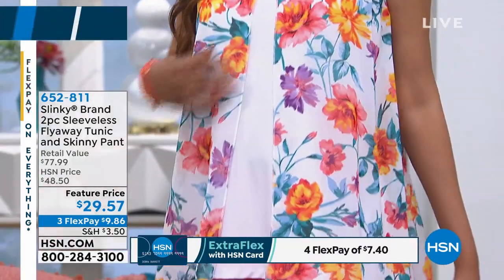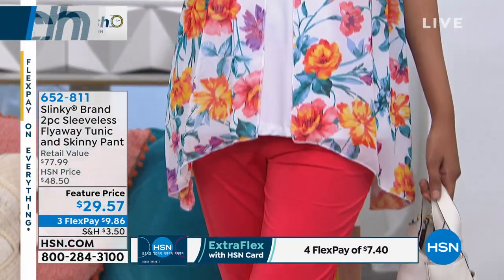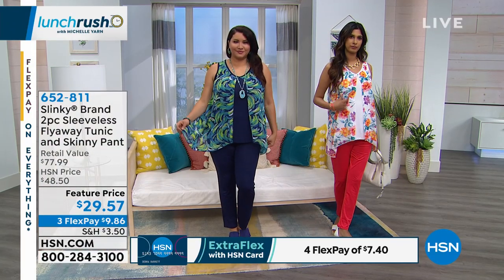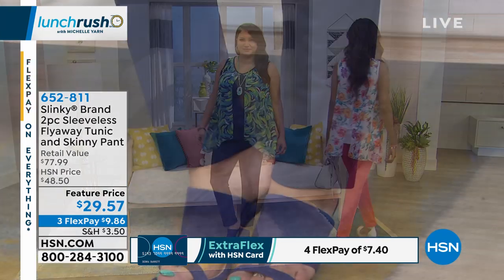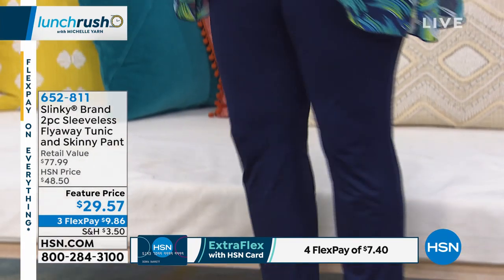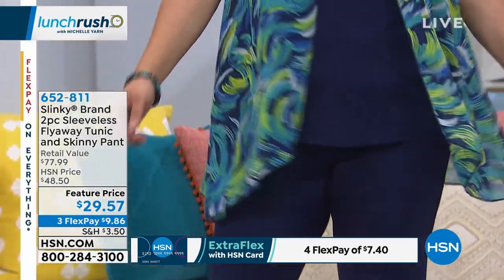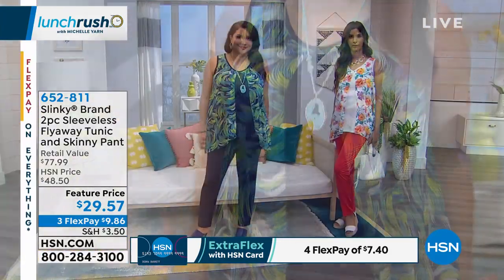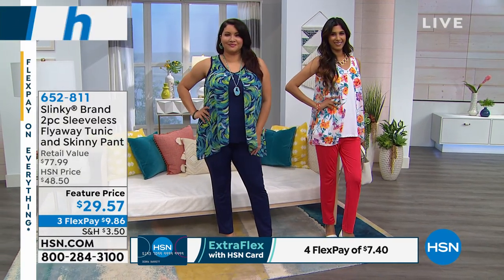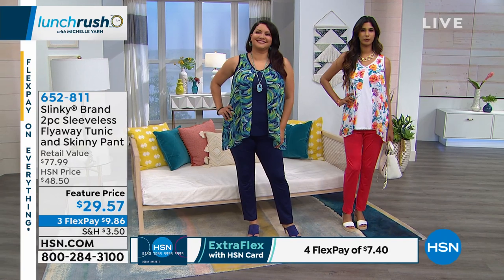You will literally float and just be like a gorgeous fashion model as you're going through your day in this outfit. This is on sale today while supplies last for $29.57. The pants alone are normally $38, and this gorgeous, wonderful high fashion top would range about $49. So you're not spending that today. You're getting it home for less than a dollar a day. We do have three interest-free credit card payments for you of $9.86.